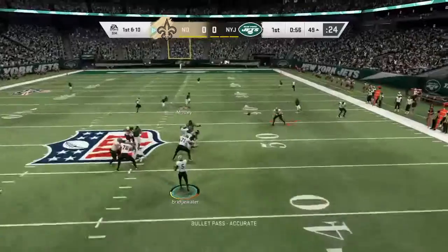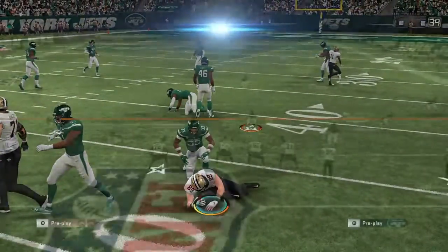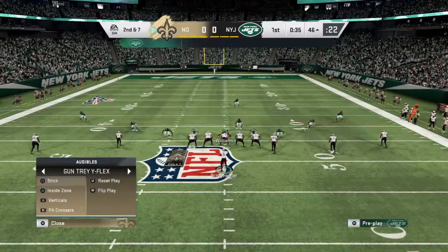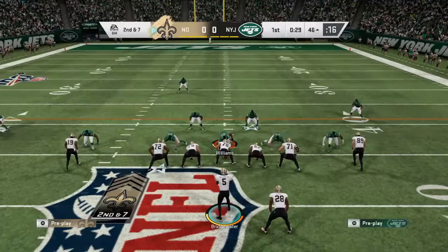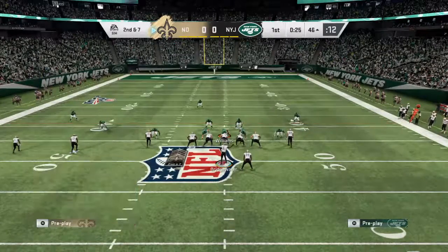First down, New Orleans. Here's a throw right side, taken in by his tight end. The completion good for 3, and it's 2nd down. That first down completion only netted him 3. 2nd and 7. At the Jets' 46-yard line. 46 to Mike, 46. I'm coming for you, son.